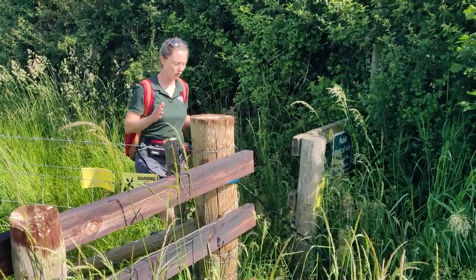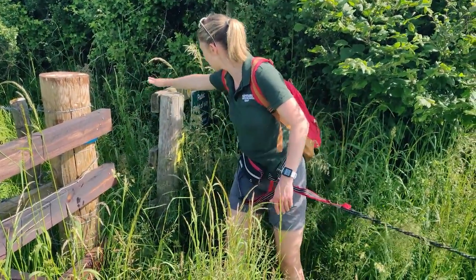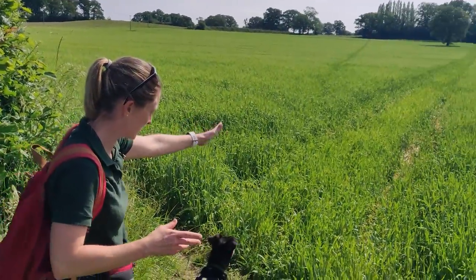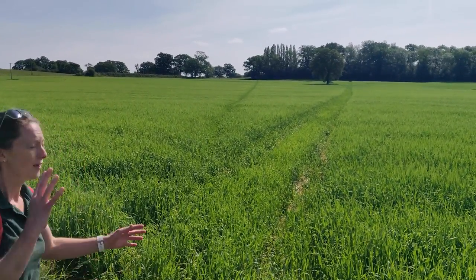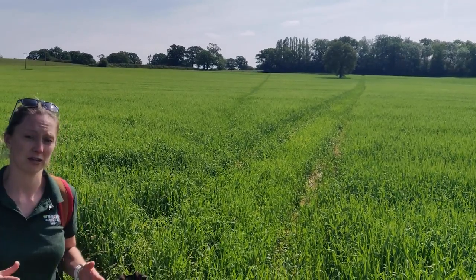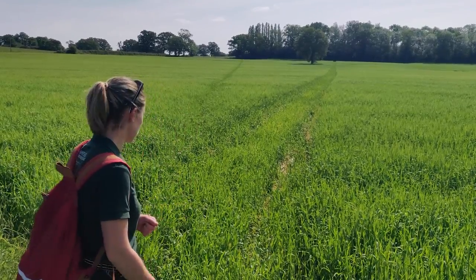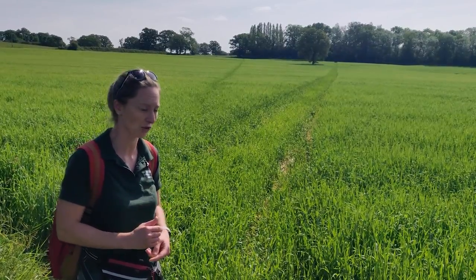Okay, so at the end of that walkway, we've got a lovely gap again. And you'll notice we have got some waymarker discs on each side. So again, just checking in with yourself, knowing you're on the right track. This time we're going to walk across the arable field. So when we're talking about walking across arable fields, fields of crops, it's really, really important, as always, to stick to the right of way, because if you deviate from the right of way in a crop field, you are damaging the crops and we don't want to do that. Again, very highly recommended your dog is on a lead to ensure they also keep to the right of way, because the right of way is for them too.